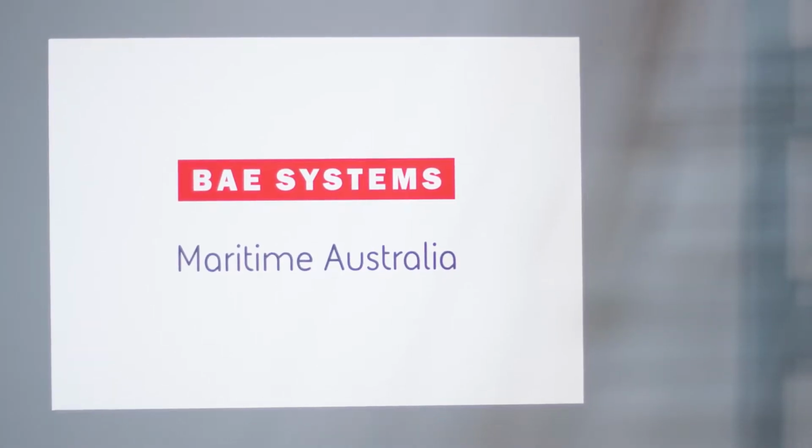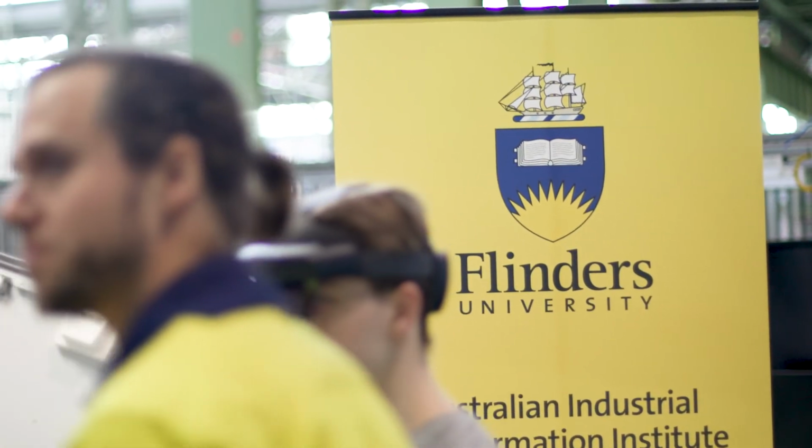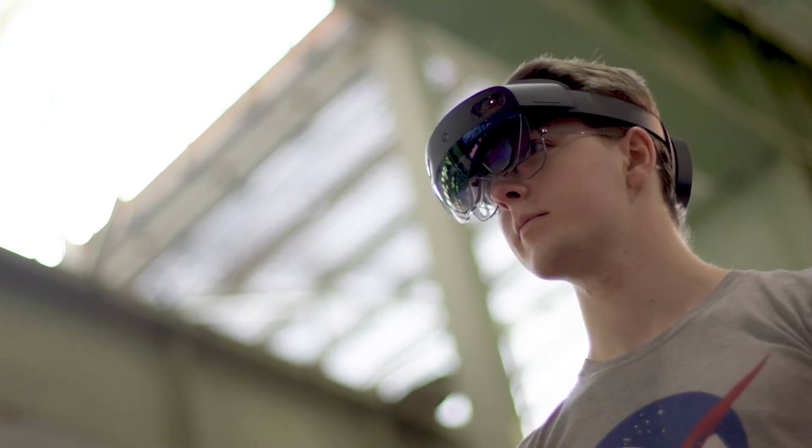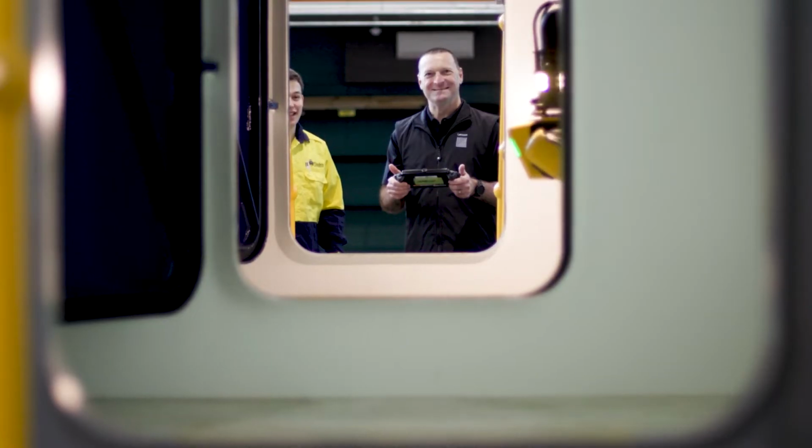We developed this partnership here at Tonsley with Flinders University as part of our Factory of the Future work, experimenting with different technologies in the digital space, Industry 4, looking at how the human beings interacted with the technology. So more about the technology and how it works with people rather than technology for technology's sake.